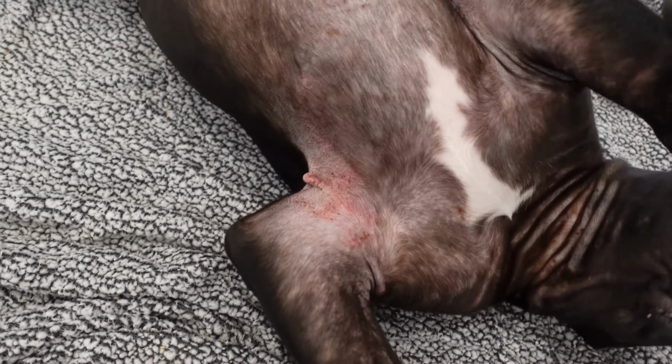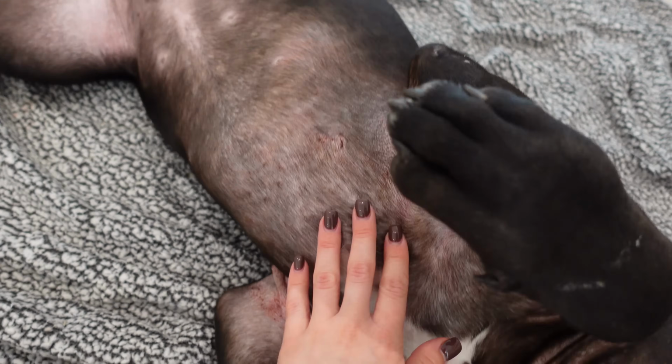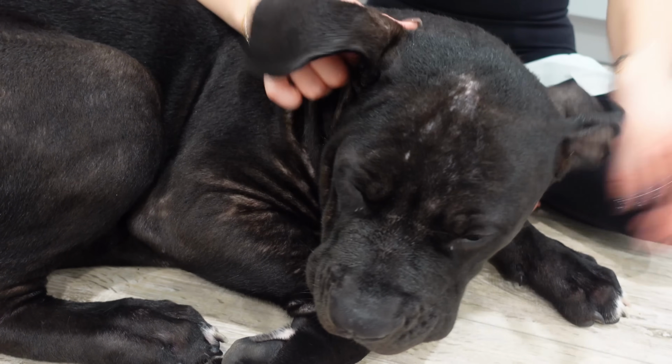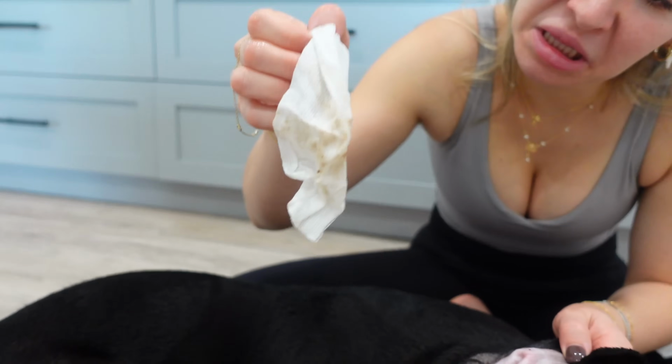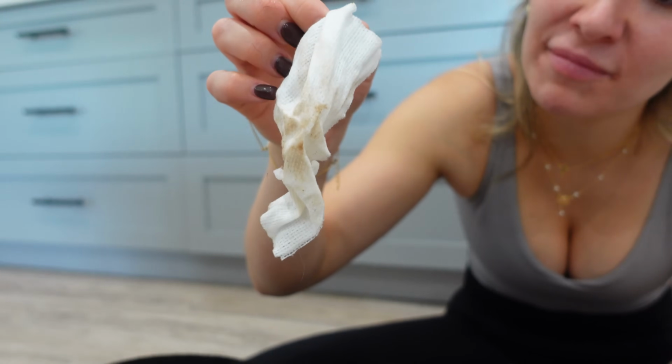We're actually going to be heading to the vet very shortly because unfortunately, Shrek, my new puppy, is suffering from severe allergies. Yeah, guys, look at that. Oh my goodness. And moment of truth, guys, let's see what's in there. And look at that, guys. Look at all of that gunk right here.